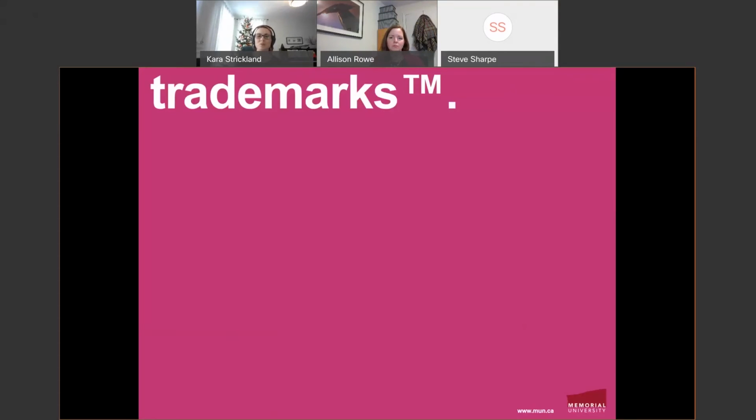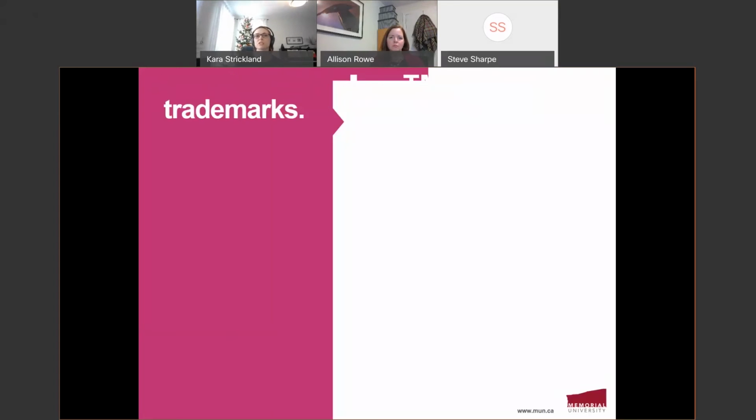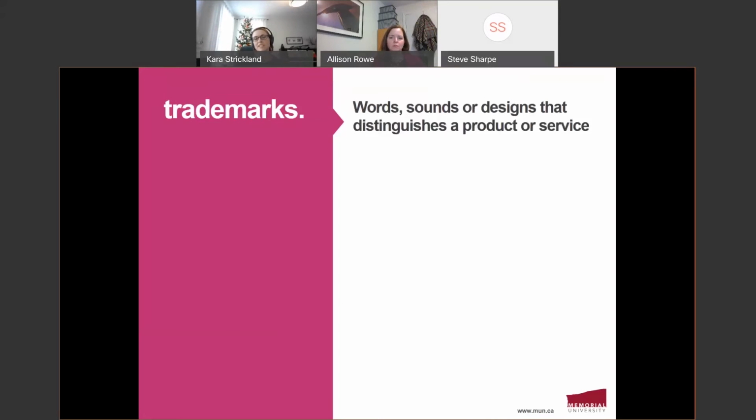So again, look at the most recent information that's on the Canadian Intellectual Property Office website, and be careful about what other sources you look at. So when it comes to trademarks, it protects the words, sounds, or designs that distinguish a product or service from another. And when you register, it's registered under the Trademarks Act.